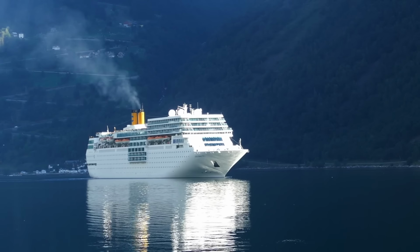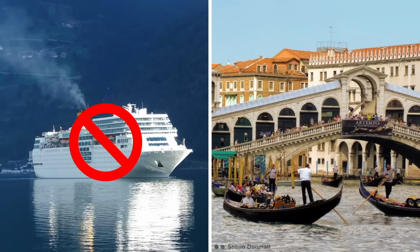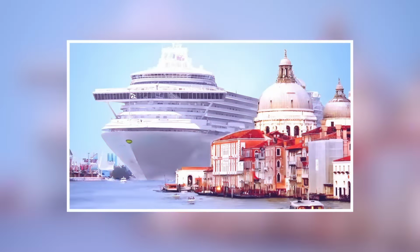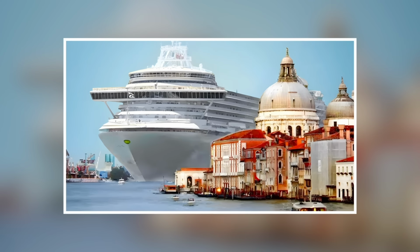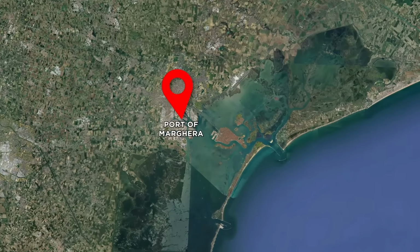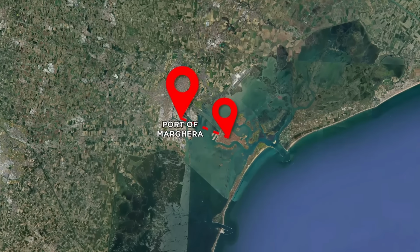Cruise ships are actually banned from entering Venice because the waves they generate damage the foundations around its canal network. However, cruise ships like the Smeralda specifically visit the nearby port of Marghera so their passengers can make a short trip to the floating city.